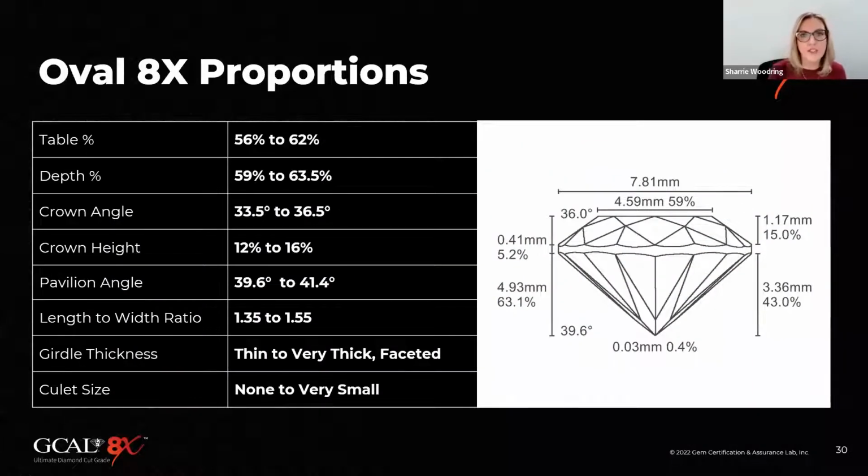These are the proportion ranges required for ovals. Within these ranges are where we see the highest performing ovals. For example, we limit the depth percentage to 63.5% because above that depth, we almost always see a bow tie develop. But it's also important to know that just because a diamond's cut is within these proportions, it doesn't mean that it will qualify as 8X. Proportions is just one of the 8 categories that must be excellent.